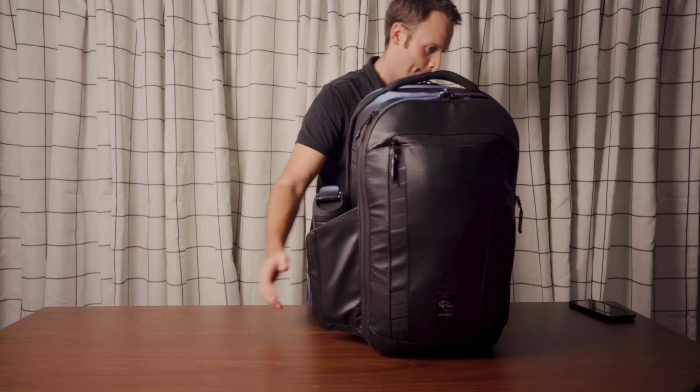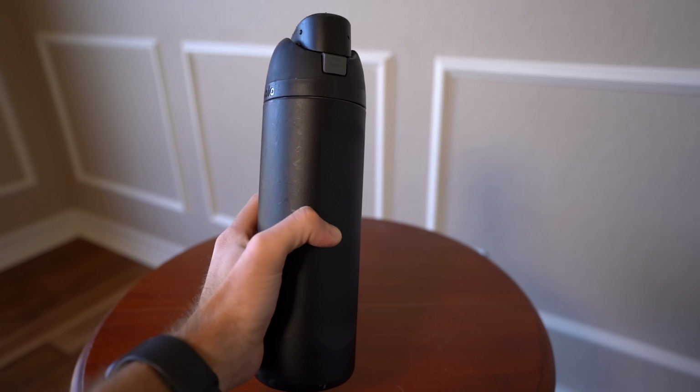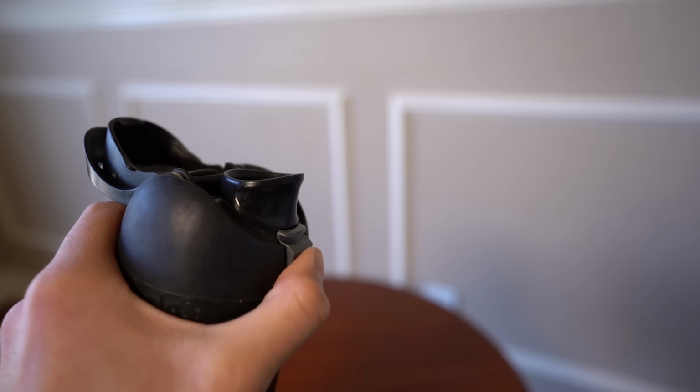My favorite travel water bottle of all time is the Free Sip by Owala. I love this thing. I've carried it with me all over the world. This is the 22 ounce. It's dual walled, insulated stainless steel, which keeps your drinks super cold. You can gulp or sip, which I love. And the closure is a 1-button open, making it very, very easy.